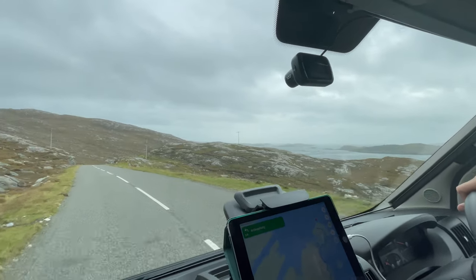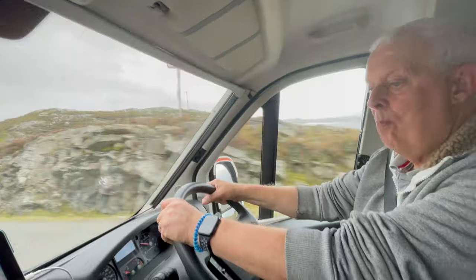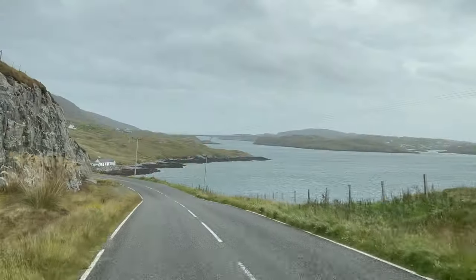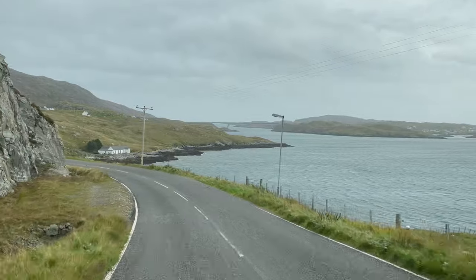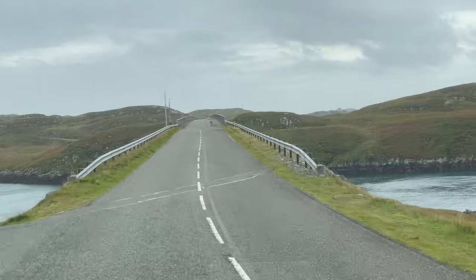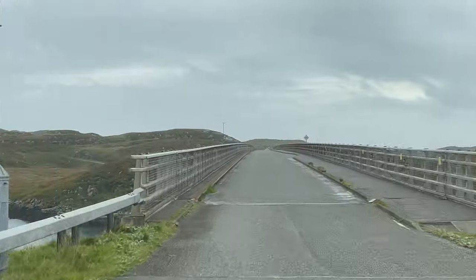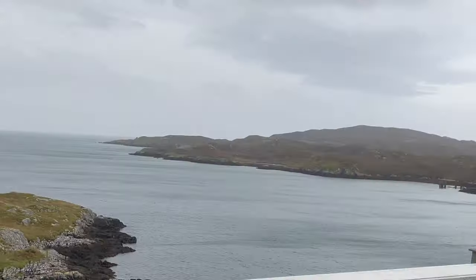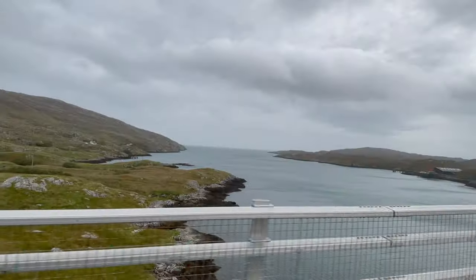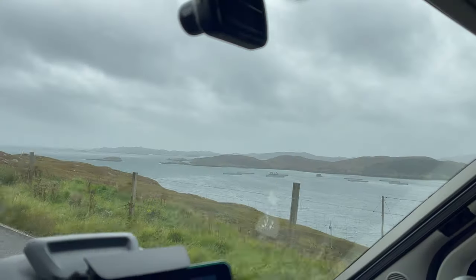So we're setting off for Scalpay. We want to have a look at the lighthouse there. It's only about 6 or 7 miles, so it's not going to take us too long to get there. In the distance, we catch sight of the amazing Scalpay Bridge. This is where we're just going over it now. The bridge to Scalpay from Harris was opened in 1997. Scalpay is around 2.5 miles long, and the main settlement where people live is near to the bridge.